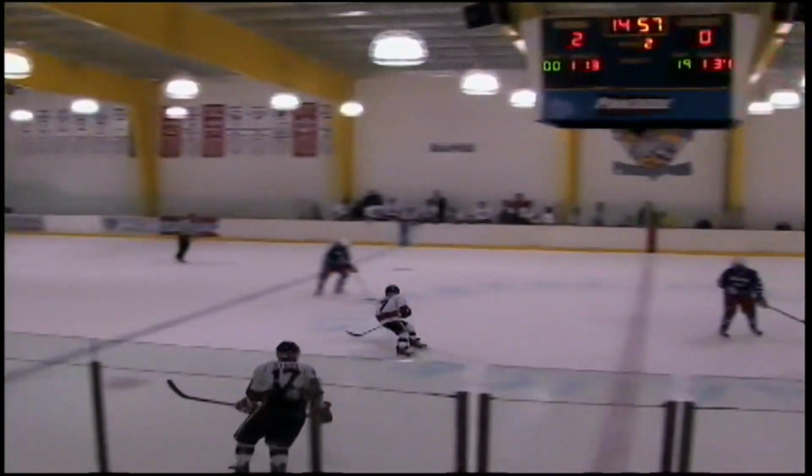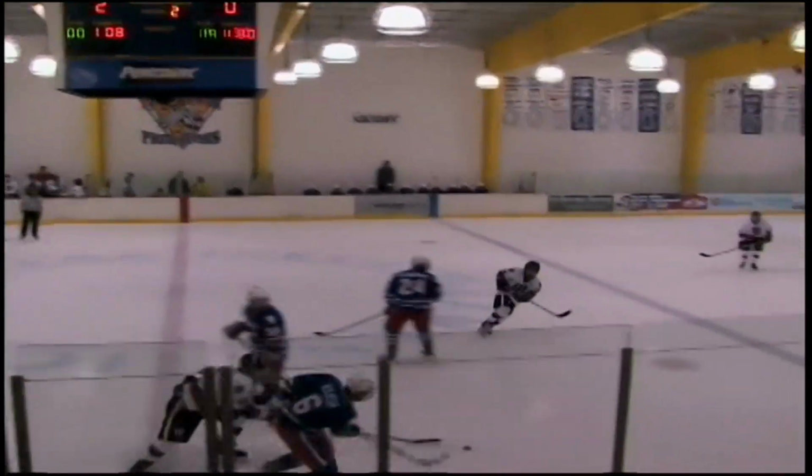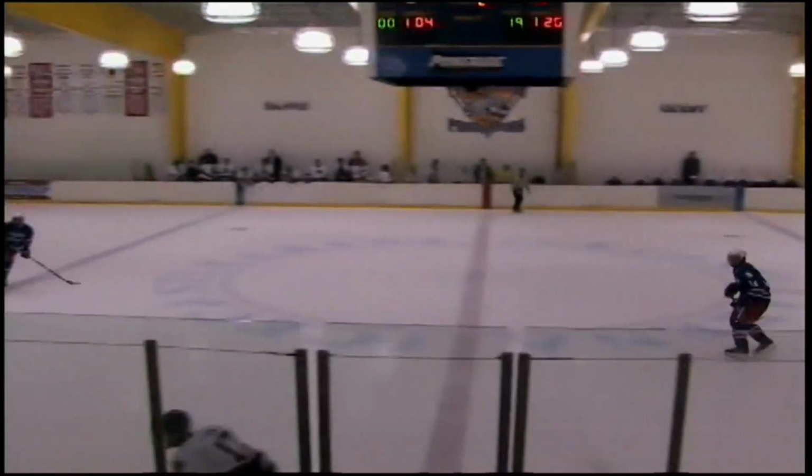Wheeling Pitt wins the face-off. Wheeling Park, Joe keeps laughing at me, sorry. Wheeling Park. I think I'm just adopting Wheeling Pitt because it's too hard to think about. A lot of brain there.